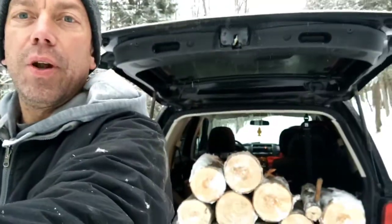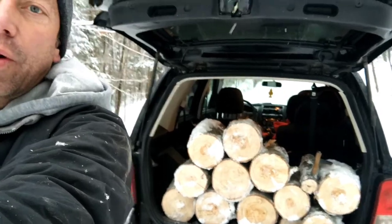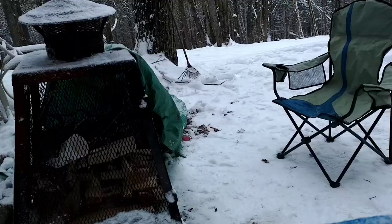I just spent the afternoon bringing some of this wood down that I have on the side of the road here. Just going to pile it and let it sit till spring, and then I'll split it. It's almost 3:30, so I'm going to head down, unload this wood first, then light the fire, and start relaxing before it gets dark. So I'll see you guys at the fire.